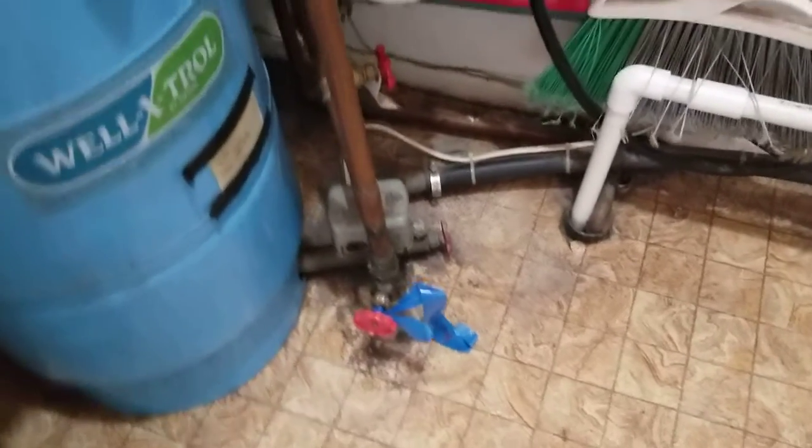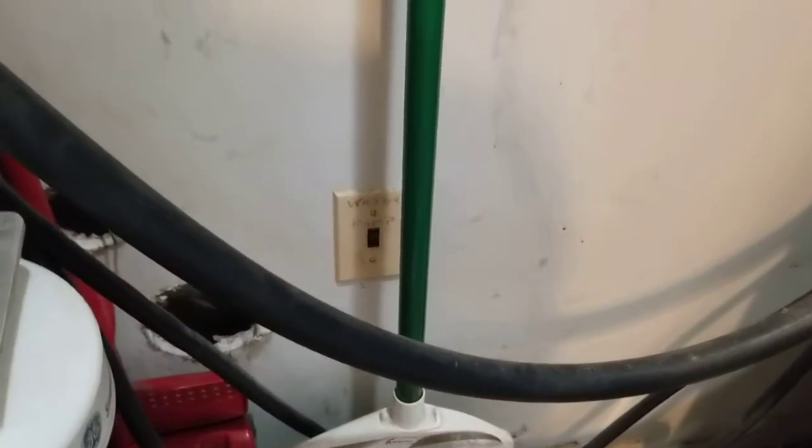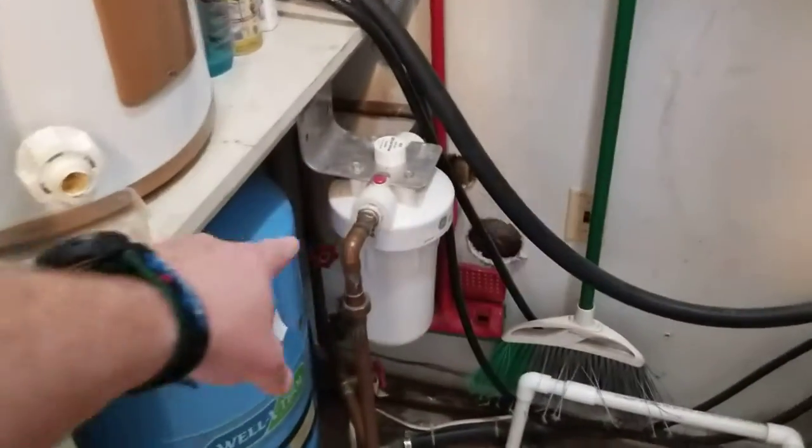Just turn that off. Or you can turn off the switch right there, the water pump switch. I think that'll turn off the water. After you do that, just open up all the faucets to bleed off the pressure, and that's how you turn the water off. Whole house water filter is right here.